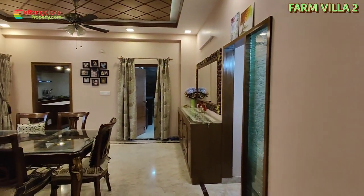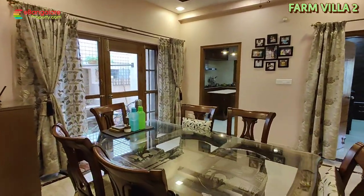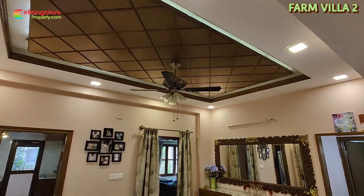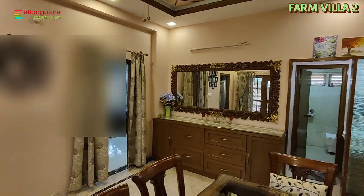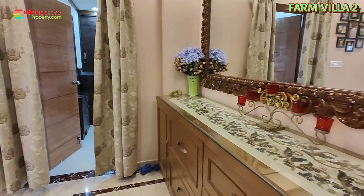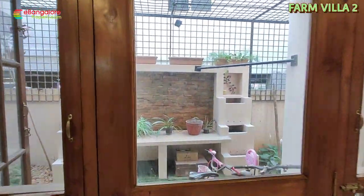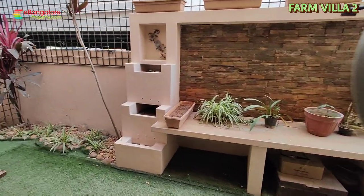So that was living. This is dining. There is a portico outside the dining leading to the garden. Semi-furnished deal. All the fixed interior and light, fan, geysers, chimney, hob is all included. So from the dining you have a sit-out area, outdoor landscape garden.